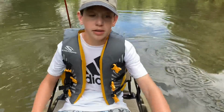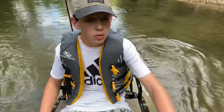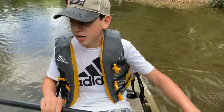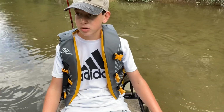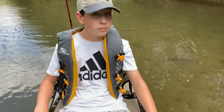Yeah, caught that towards the end of our fishing right there. I hooked up that nice little 1.5 pound bass, little largemouth. That was a nice one. He put up a fight. We were just fishing with little rooster tails. This is good fishing though.